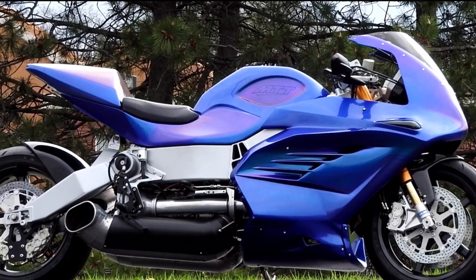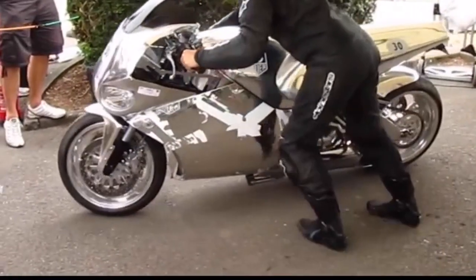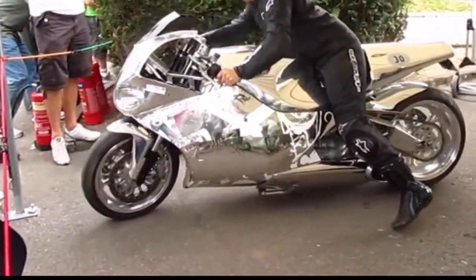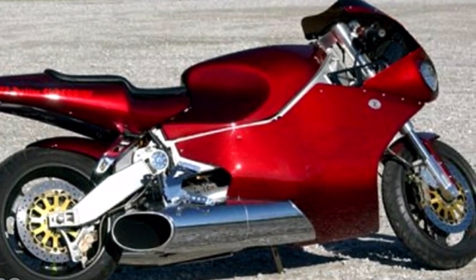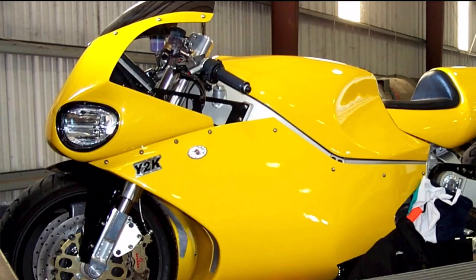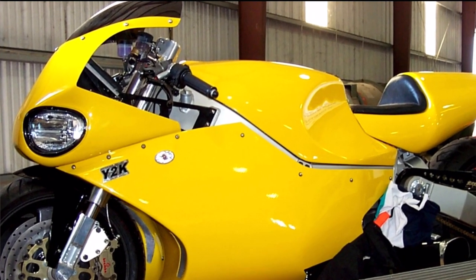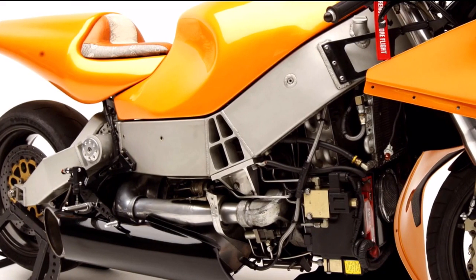Oh, and of course, you can forget about engine braking. When you shut the throttle on this thing, the thing won't slow down for miles, so you're going to need pretty damn good brakes. However, if you can learn to live with the bike's little foibles, and you have very deep pockets, well then the Y2K could be just the bike for you. Just don't be surprised if the neighbours complain about the noise.